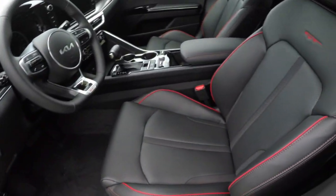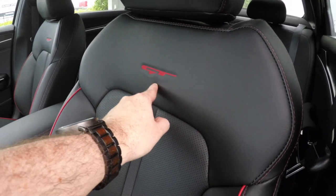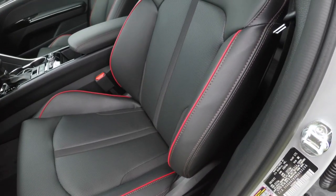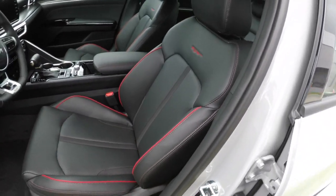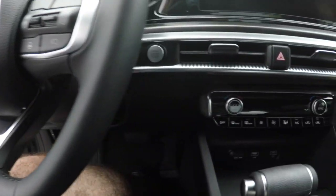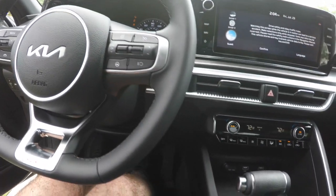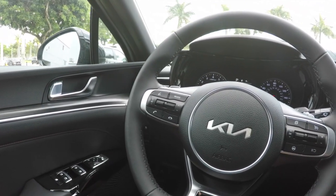So getting inside, here's the GT badging on the back seat. That's when you know you have the actual GT version with these beautifully bolstered seats here. I love the way these actually look, and they look very, very nice in person, and I'm sure they're gonna hug me a lot whenever I'm driving it. So getting into the interior here, let's go ahead and turn it on. As you see, it's very nice and quiet, very easy closing the door.